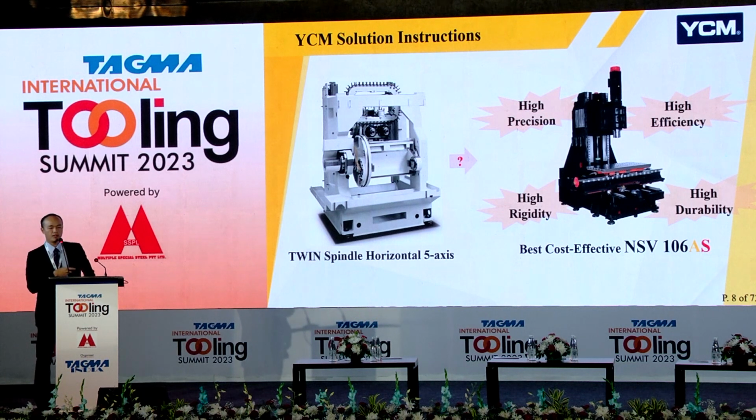This is my customer from China. Initially they did steering knuckle mass production with a twin spindle horizontal 5-axis machine. It's extremely perfect and very suitable for this product. But they are facing a lot of market competition, so they wanted more cost-effective solutions. So they searched for us, especially for capital investment, service and cost management.